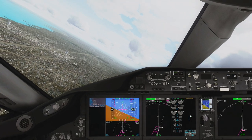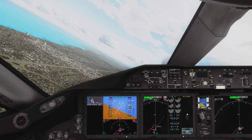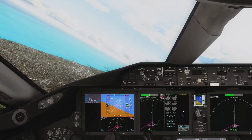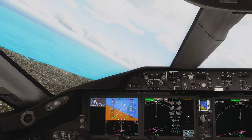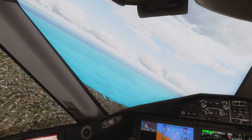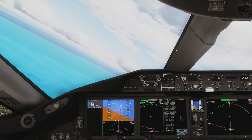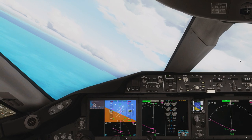Flaps 1. Flaps going to 1. OCD right there to click. Beautiful ocean. Or is that Lake Pontchartrain? I have no idea. Because there's land on the other side. That is to the northeast, so I guess that would... Is that the... I have no idea.